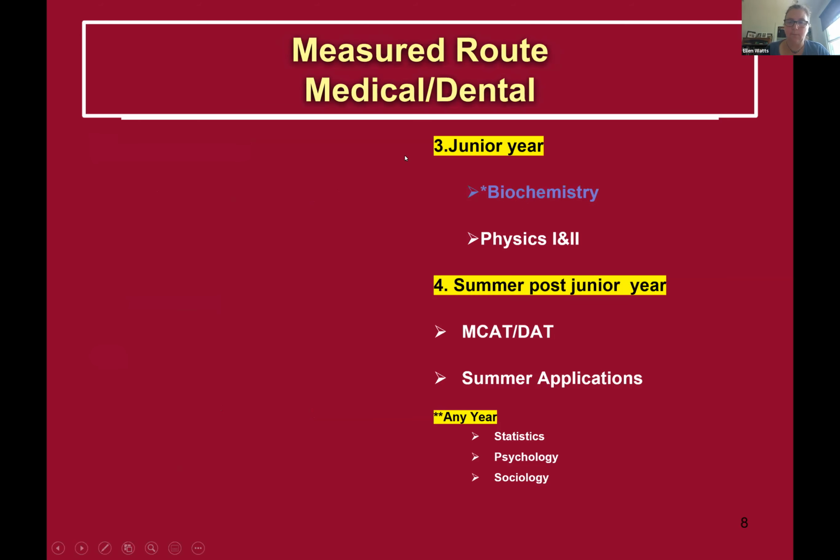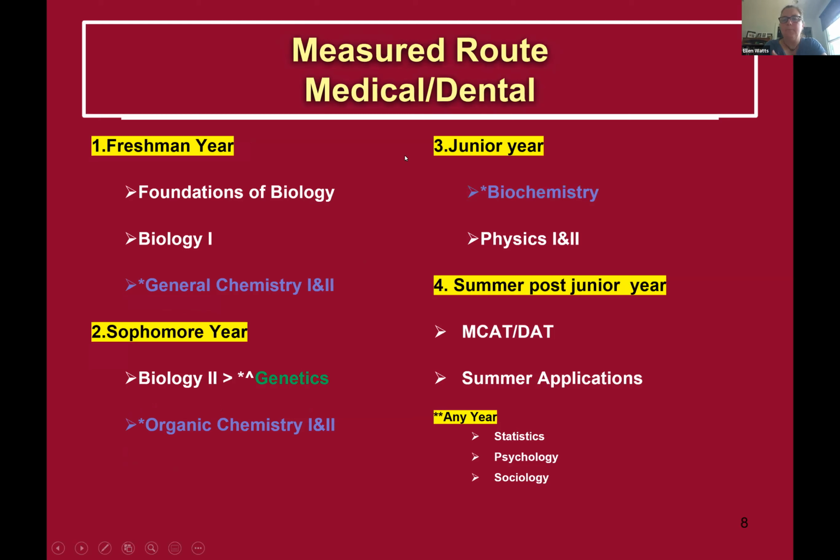Okay, so here we go. This is a more measured route. This is not your only option if you want to do things differently. There are a number of different ways you can do things, right? But you can begin with Foundations and then Bio 1 your first year, right? And then Gen Chem 1 and 2 along with that. First semester of your sophomore year, if you start with the Foundations review course, you take Bio 2, followed by genetics, right?